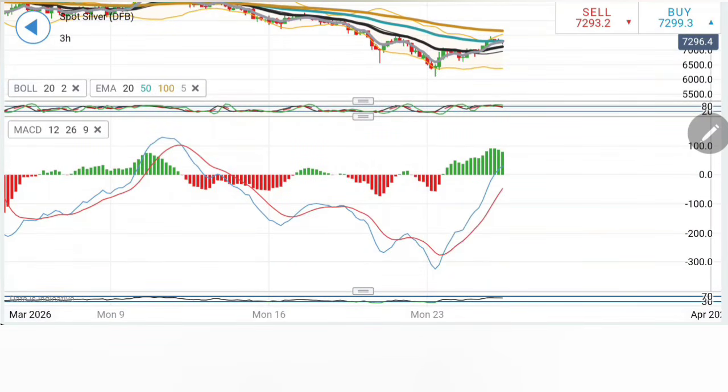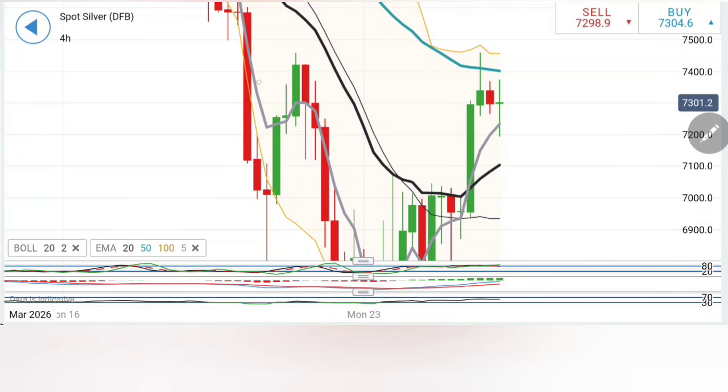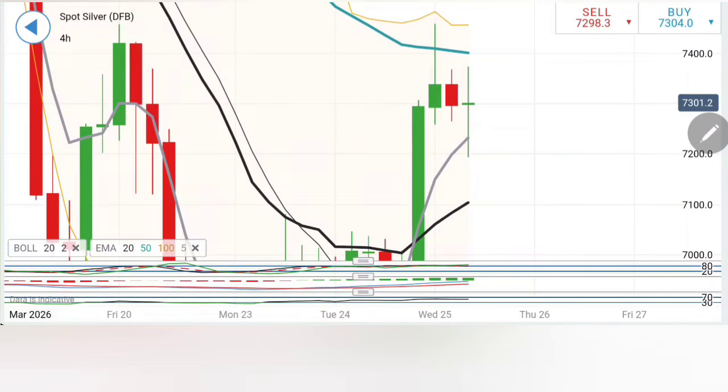Stochastic is definitely trying to cool down. When you see the MACD at the bottom, it has crossed over and since then traded bullish here. RSI is running almost flat. Look at the 4 hour. On the 4 hour charts, notice right now it is trying to close the current candle in a doji here.